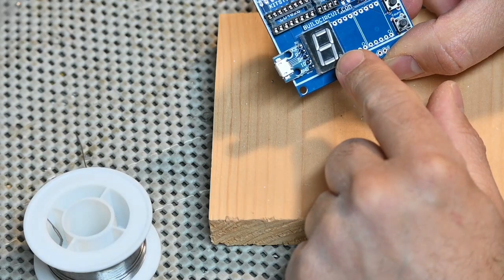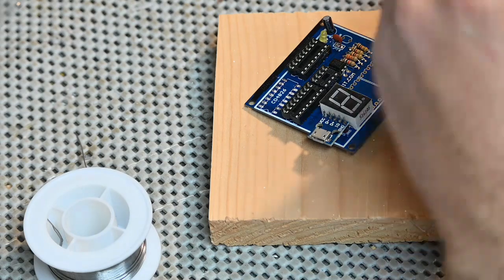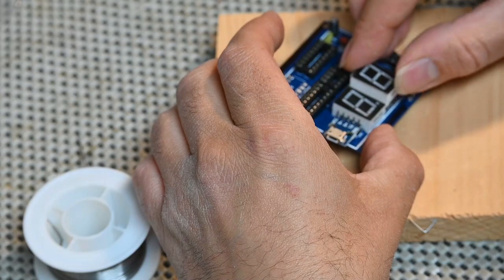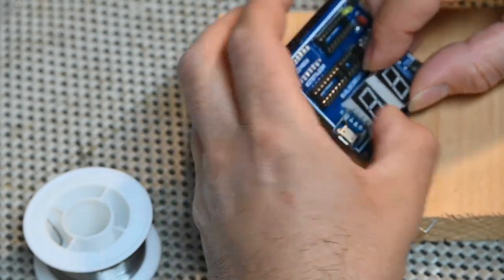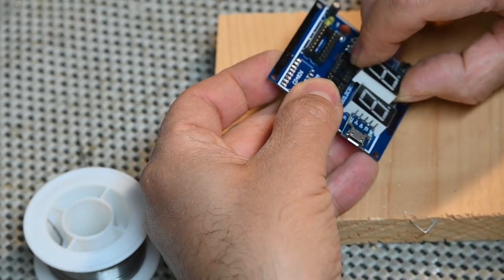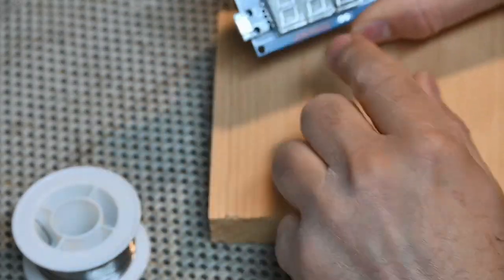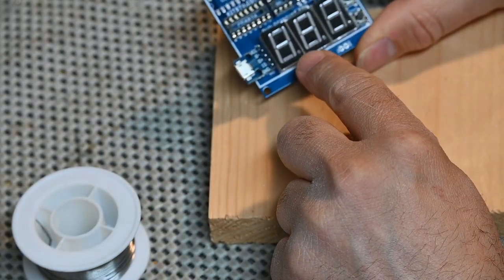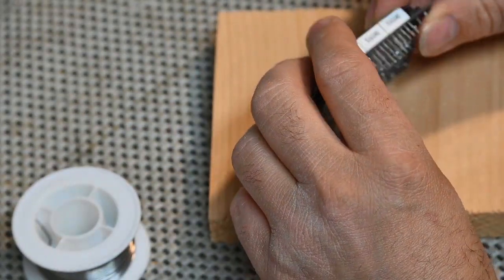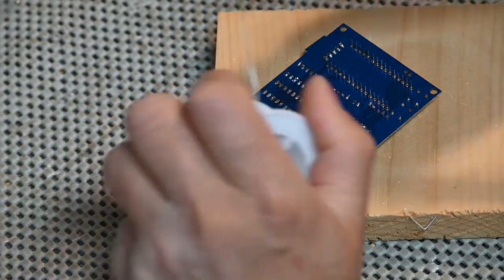Right now I'm putting on the numbers for the counter. Just going to line those up. That's tricky getting on there. Gotta get it just right. Putting those on there, make sure that the decimal point is on the bottom. You don't want to put them upside down. And then we got them through, and we're going to solder them on. What a surprise!